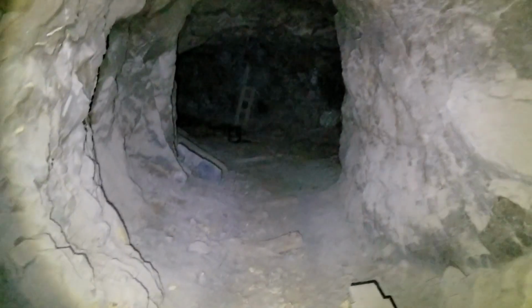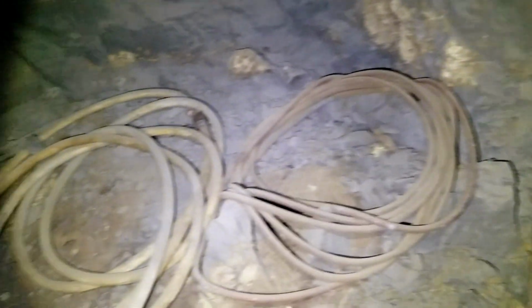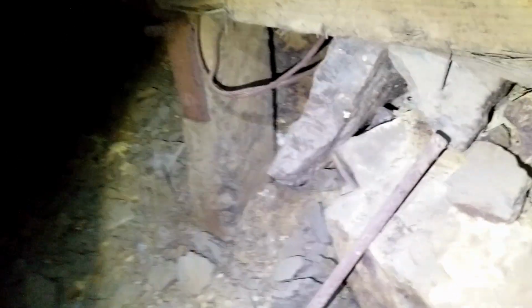Wow, check this out. We got a ladder going up and up and up. Wow, okay. I wonder if that meets up with that other passage that I had taken. Nick and Taylor kind of took off. Let's see what's up this thing here. Oh, another tool skip and manway. So there's a lot of stuff leading up. Got some air hoses here. There's a neat scaling bar.